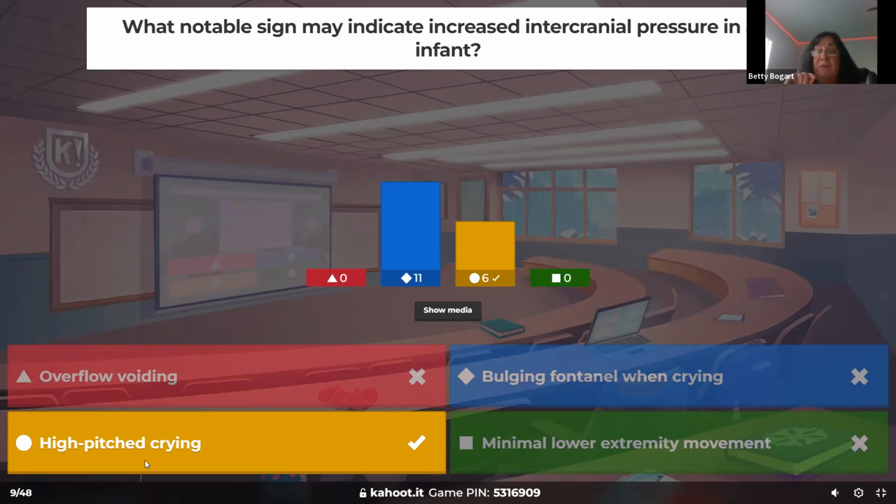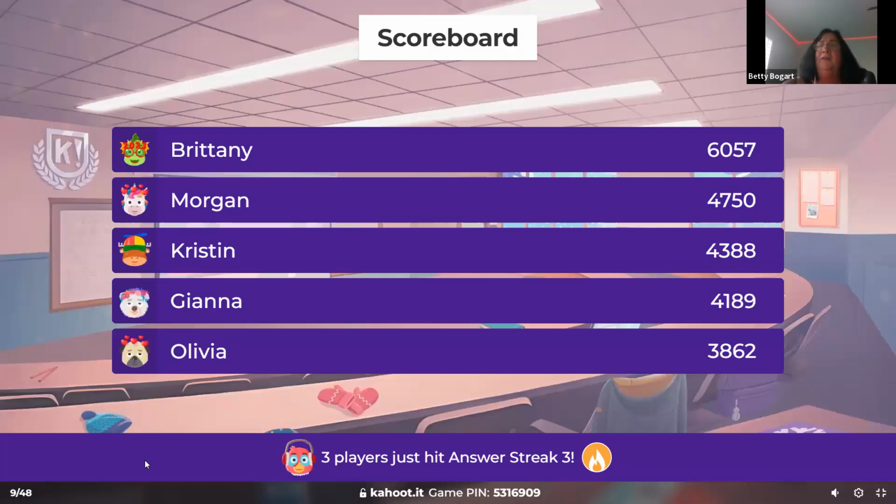Now, bulging fontanelle, yes, but at sleep, at rest. When crying, many infants have a bulging fontanelle. It doesn't mean anything. That's when they're at rest, okay? That's why that answer wasn't right.